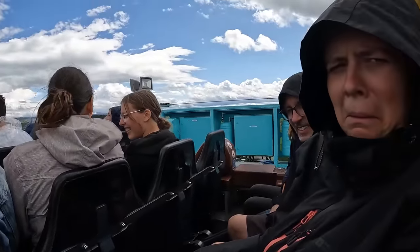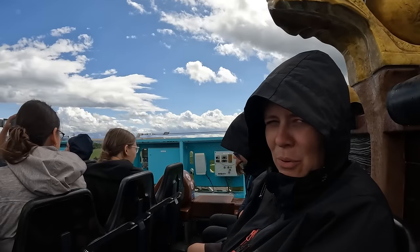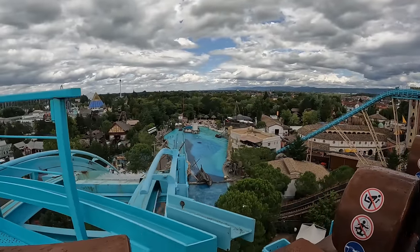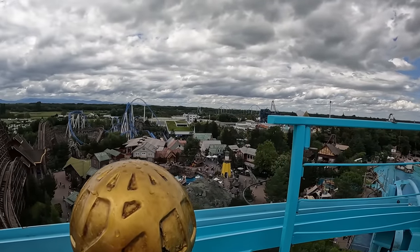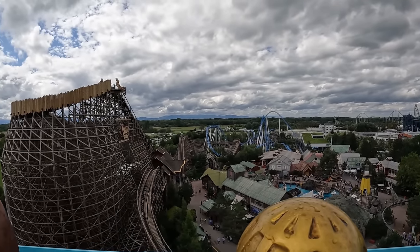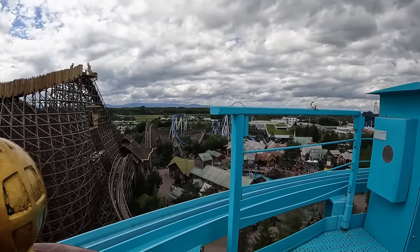Here's Charlotte's over here. What was that then? Right, you got your nice hood up just there. There you go. We're on the back row, so it should be all right for you. Onto the turntable, what a great view. Wodan looking epic. Yeah, oh, it's riding so good.